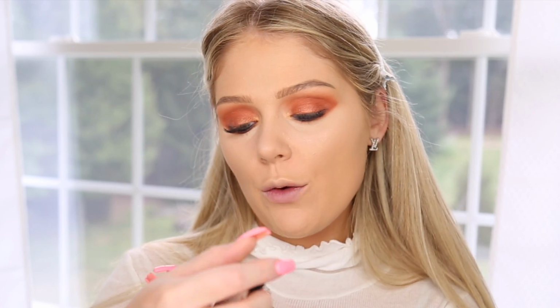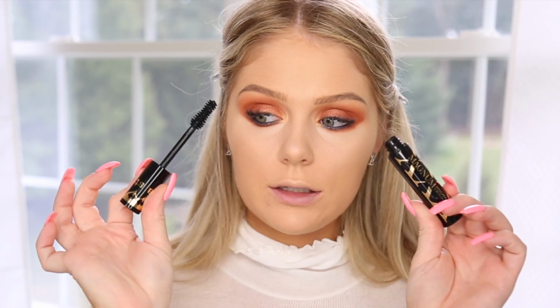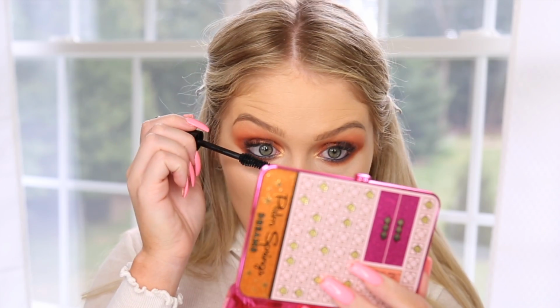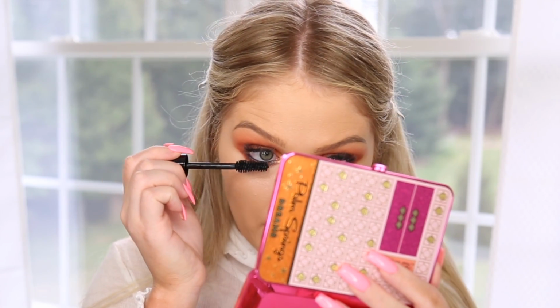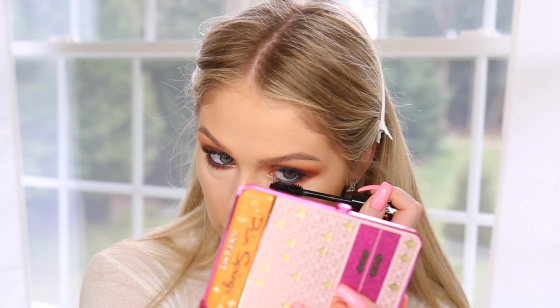Then for mascara, I'm going to go in with the Stila Magnum XXX mascara. Looks like this. And I'm going to go in on my lower lash lines. This is like the biggest one I've ever seen in my life, but that's really great for volumizing mascaras most times. And it's actually surprisingly pretty easy for me to get my lower lashes with this though.